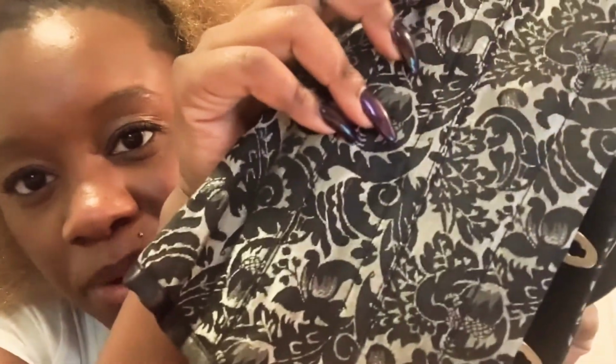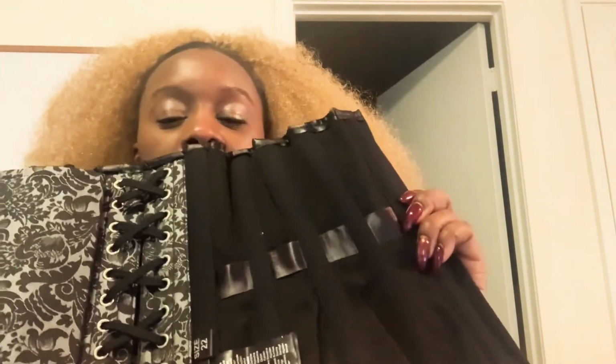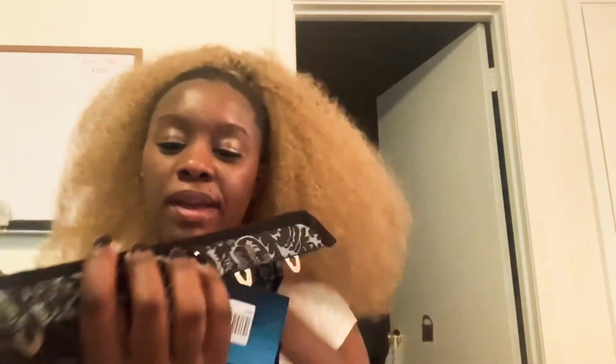So here's this first one. It's this really pretty brocade pattern. It's like silver with black. It's got normal cord lacing on the back. Cotton twill on the inside. Interestingly enough, the waist tape is visible in this one, while the only one of my CorsetStory ones that had the waist tape visible was my mesh one, because that was a single layer.